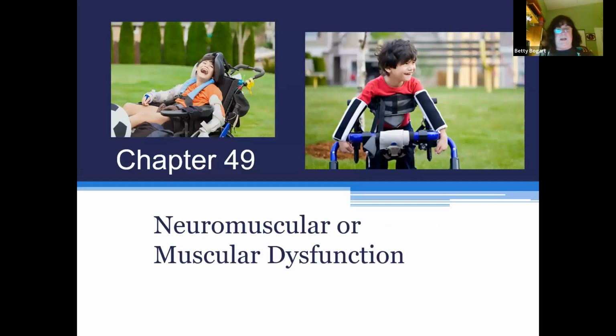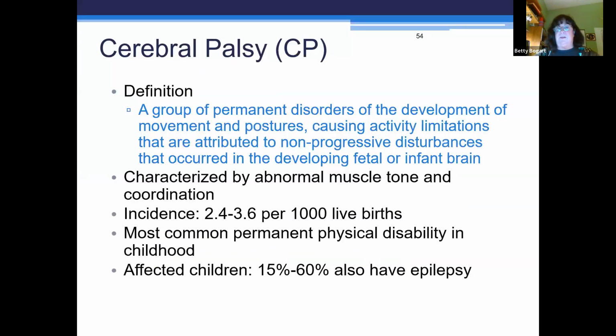Okay, chapter 49, neuromuscular, muscular dysfunction, it's cerebral palsy. Have you all met Jonathan in the downstairs room? Little Jonathan, smile from ear to ear. He would look at me and wanted me to give him a big hug, and I'd always give him a big kiss, and I'm near and dear to him. He surprised me in many ways.